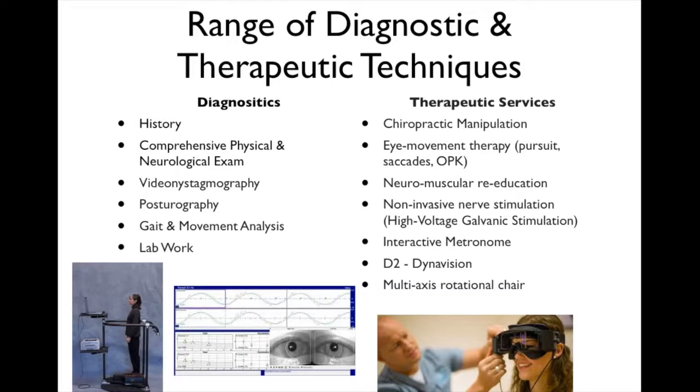Interactive metronome, again, this is a really cool thing. I got to play around with this past weekend. So the patient will have a set of headphones on, they'll have this auditory stimulus, they'll have a little button in their hand and they have to clap on the beat. And they'll also have a visual stimulus. And for instance, the one that I was using, it was like you were golfing. So if you hit the button right on the sound at the right time, then the ball would go straight.